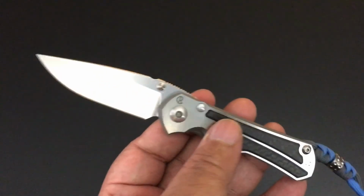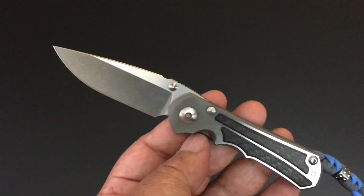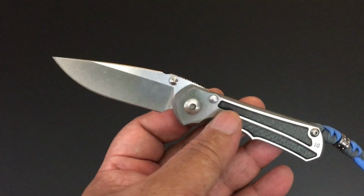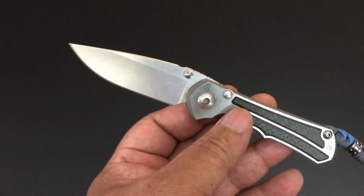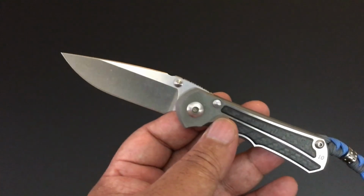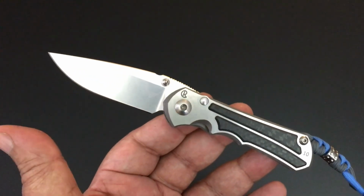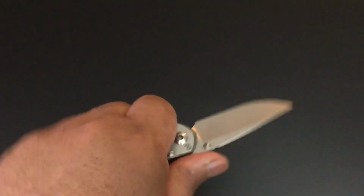Of course, this is a drop point knife, hollow ground, S35VN steel. Chris Reeve worked with Crucible to get S30V, and then again with the S35VN steel, and that's how he rolls his company. And yes, I know he's not with the company now, but it's still his company. And these are models that were released during his time. I just love it. 2.8 inches, 2.6 inch for the edge, only 6.5 inches total.